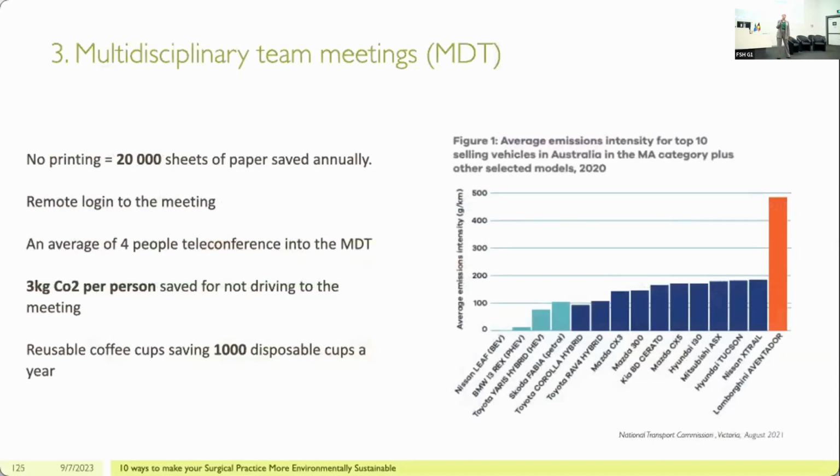Our multidisciplinary team meetings Jens was talking about earlier today, we've stopped printing, saving 20,000 sheets of paper annually. We also have been making everyone bring in their own keep cups, so there's no more cups from the cafe. And the other thing is that we have converted, with the help of COVID actually, to teleconferencing. So people that don't have any on-site responsibilities that day in the hospital don't have to drive into the MDT. They can Teams in and be just as a contributing member of the MDT.